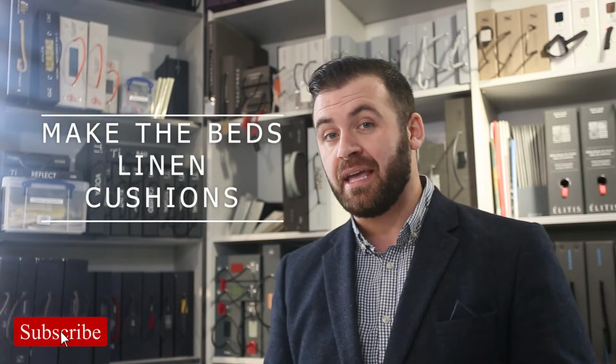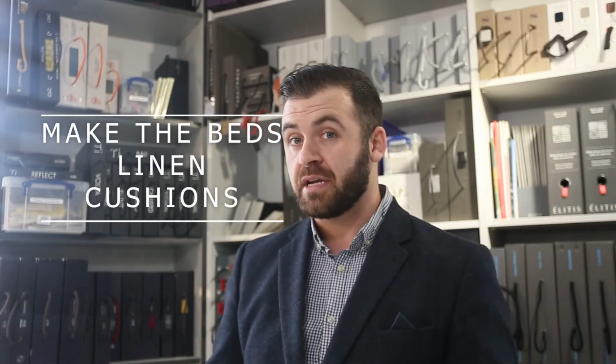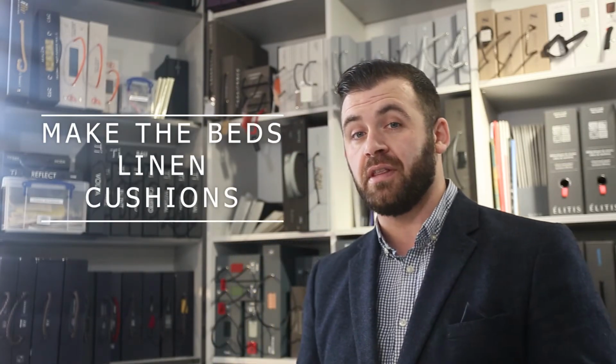My second tip for staging a property would definitely be to make the beds. Put some really nice linen on the beds, put some scatter cushions on, maybe a throw. Definitely also put some scatter cushions on the sofa or armchairs that you have in the living room. If they can match and meet the colours, fantastic.